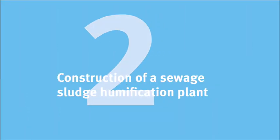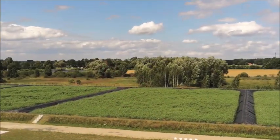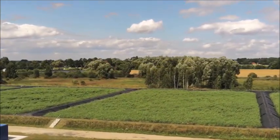2. Construction of a sewage sludge humification plant. This new humification plant will enable us to achieve a total solids content of up to 40%. That will reduce the subsequent transport overhead by approximately 90%.